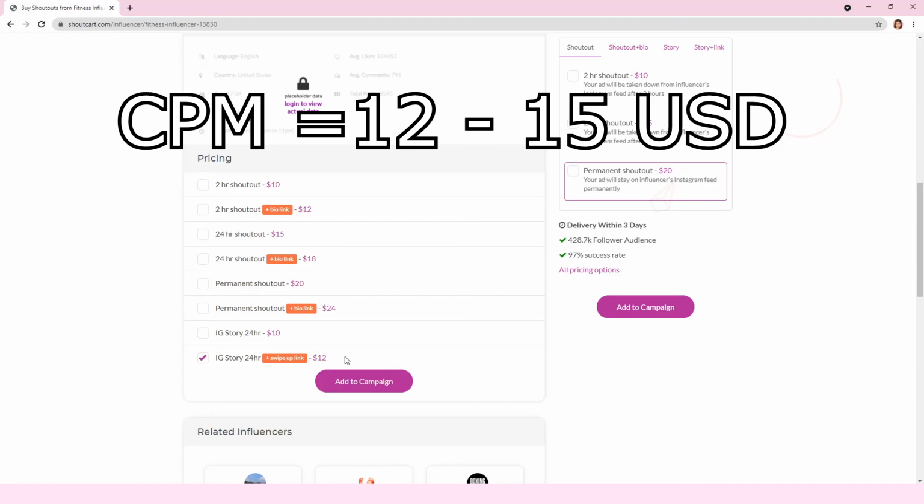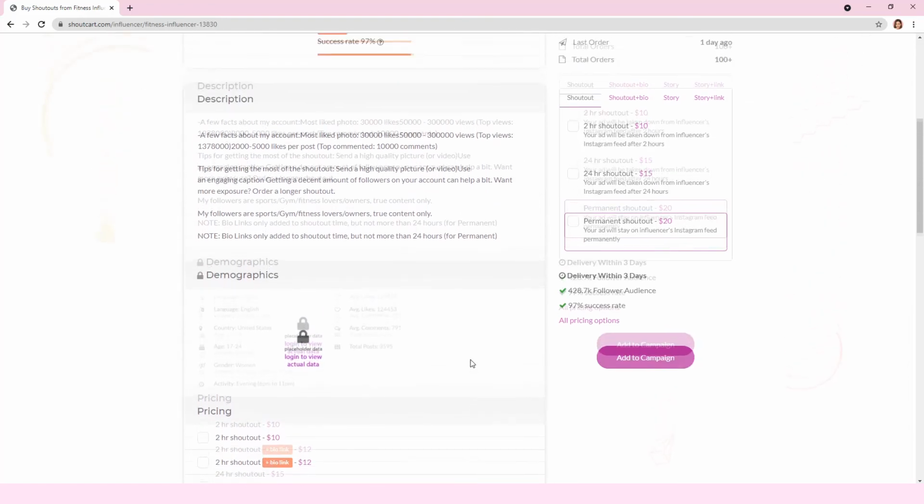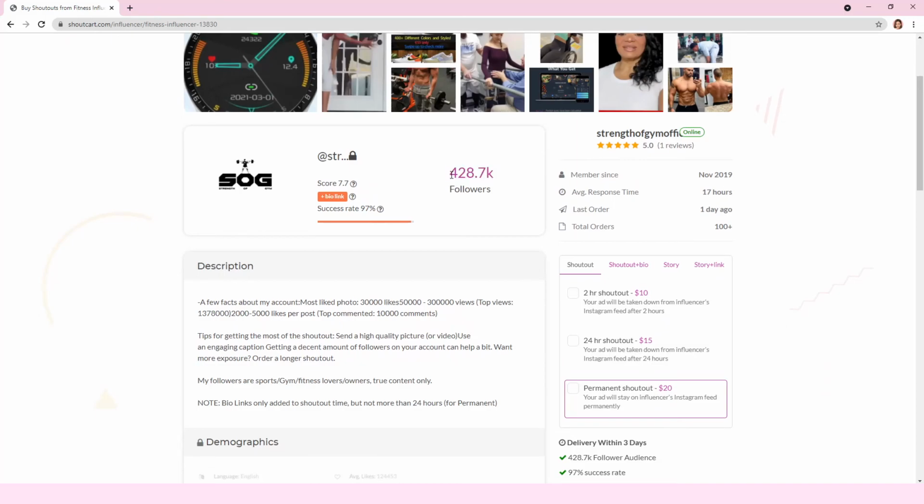In order for us to make $12, we need at least 1,000 people to swipe up on their Instagram story, and since this account has over 420,000 followers, that should be no problem, and in the worst case scenario we should break even, meaning there is no risk for us.